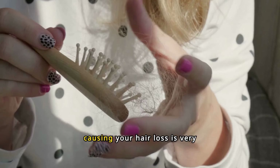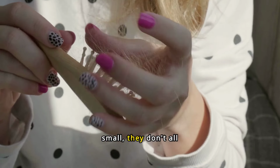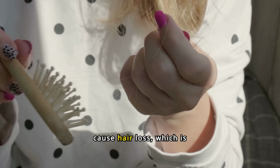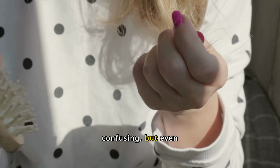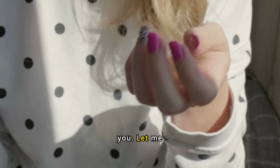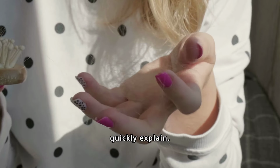And here's why. Because the likelihood of one causing your hair loss is very small. They don't all cause hair loss. Well, they can all cause hair loss, which is confusing, but even medications in the same class might not cause hair loss for you. Let me quickly explain.